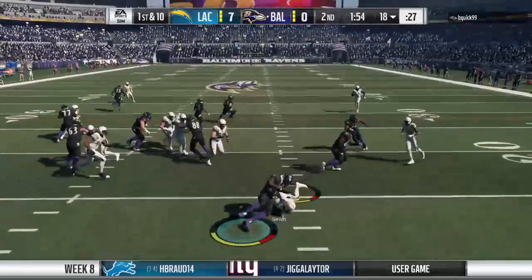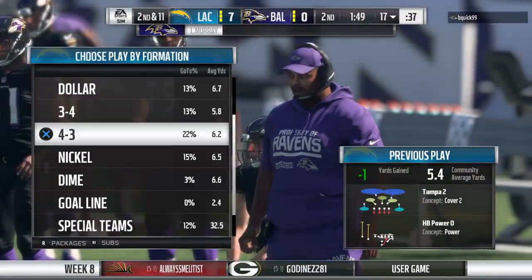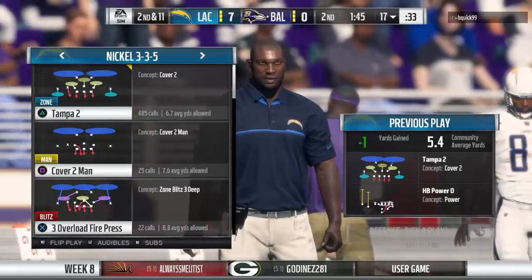Here's Murray now as they run it to start the drive. And he goes nowhere. He'll lose yardage back at the 17. That's going to go as a loss of a yard, and it'll be second down.